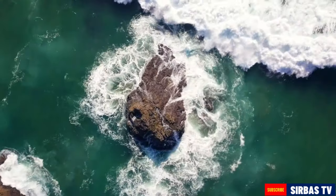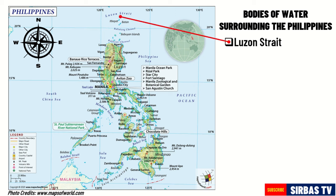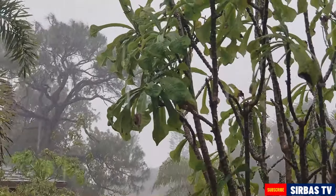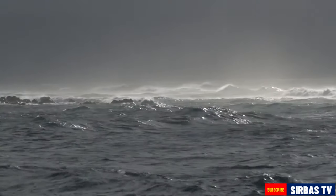The Philippines is surrounded by bodies of water. The Luzon Strait is found in the northern part of the Philippines. The Philippine Sea and the Pacific Ocean are found in the eastern part of the Philippines. The West Philippine Sea or the South China Sea is found in the western part of the Philippines, the Celebes Sea to the south, and the Sulu Sea on the southwest. Since the Philippines is surrounded by bodies of water, it experiences severe storms and typhoons. Remember, typhoons usually develop above the oceans in the tropics.